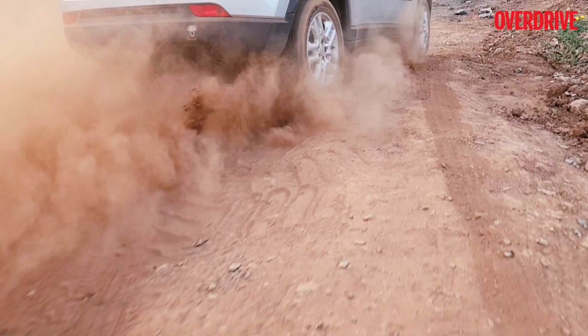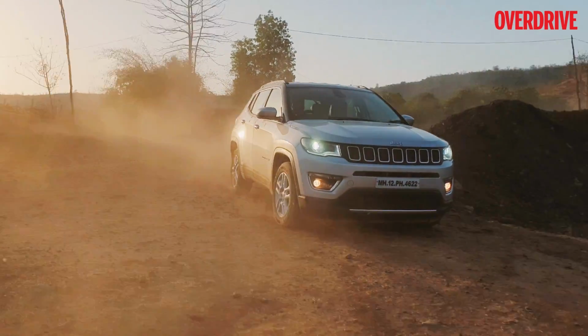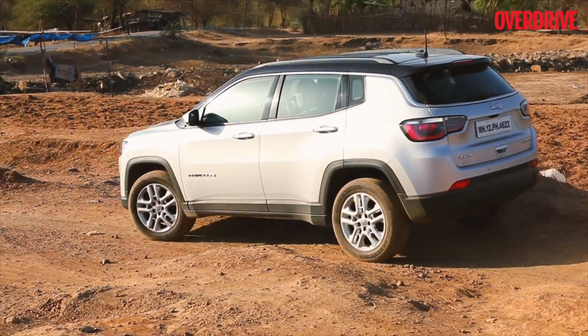Oh, and unlike most entry-level offerings from the premium brands, this car actually encompasses everything that the Jeep brand stands for. Its front-wheel driven variant is quite a capable car in itself, but the all-wheel drive variant is the one to go for if you are into adventure touring.